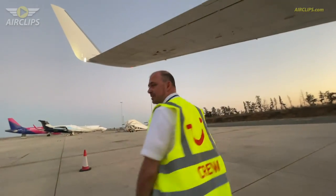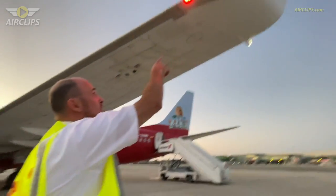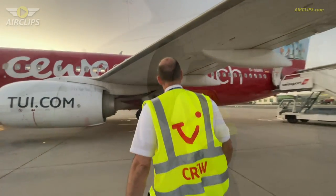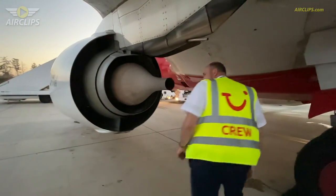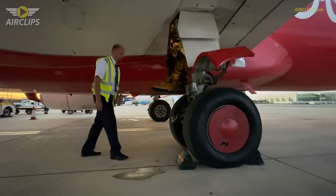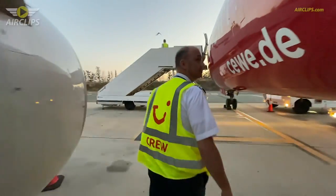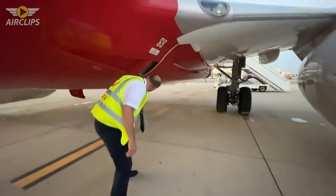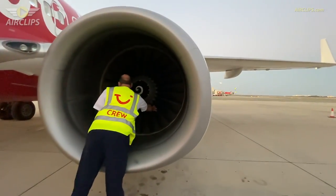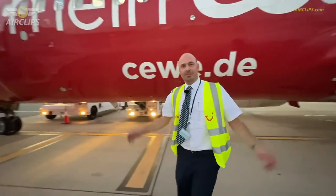So, and we do basically the same on this side. This one is equipped with the blended winglets, as well as the other one. Exhaust tail cone. Anti-skid system. So, everything looks fine. So let's go. Let's go flying.